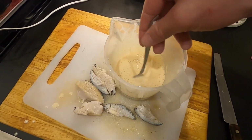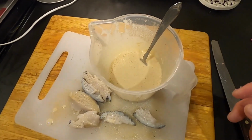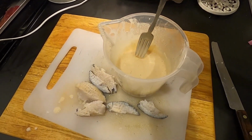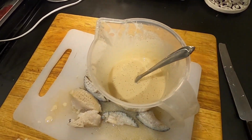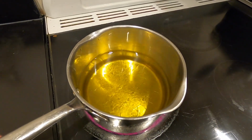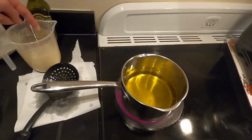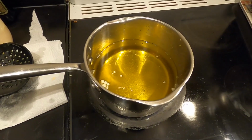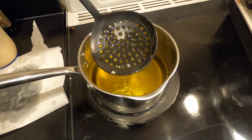All I've done here is mix up a little bit of beer batter. There's a little bit of baking powder in there, self-raising flour and beer, and then I put a bit of smoked paprika, salt and pepper in there as well, and that will give a good old crunch. How I like to test if the oil's hot enough, if you just splash them in, you'll see instantly it starts sizzling away there. That is perfect.